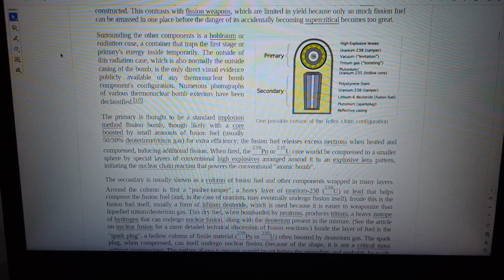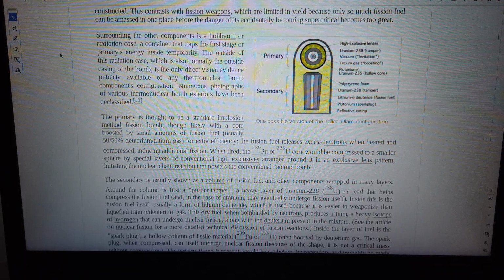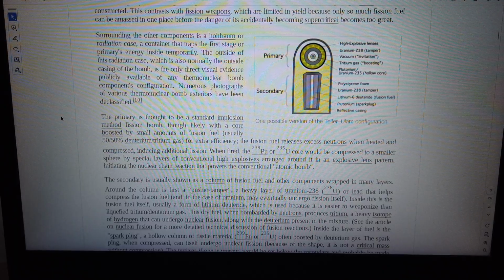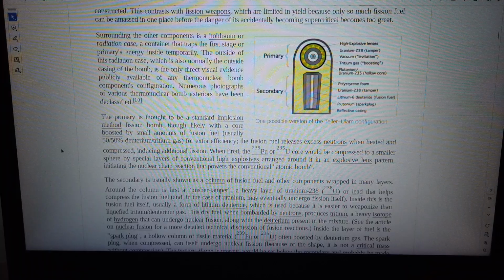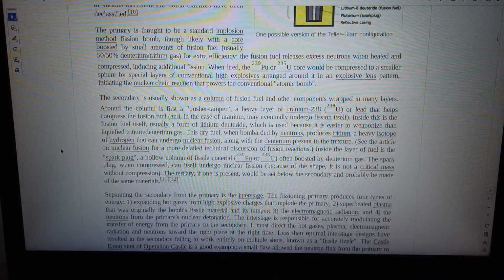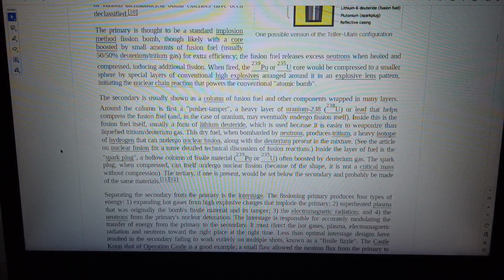10. The primary is thought to be a standard implosion method fission bomb, though likely with a core boosted by small amounts of fusion fuel, usually 50%-50% deuterium/tritium gas. For extra efficiency, the fusion fuel releases excess neutrons when heated and compressed, inducing additional fission. When fired, the 239Pu or 235U core would be compressed to a smaller sphere by special layers of conventional high explosives arranged around it in an explosive lens pattern, initiating the nuclear chain reaction that powers the conventional atomic bomb.